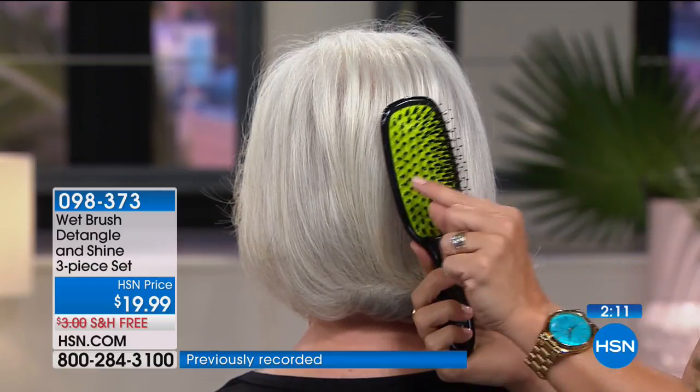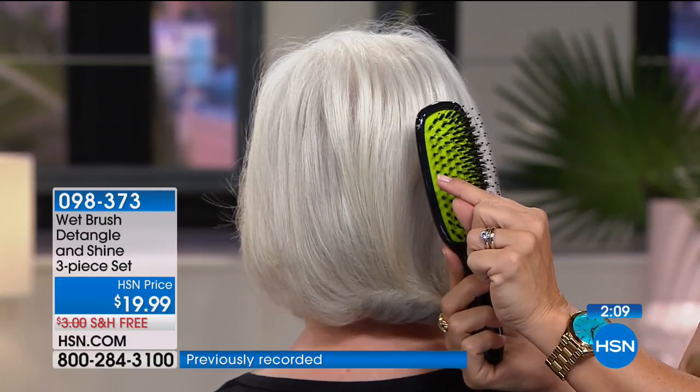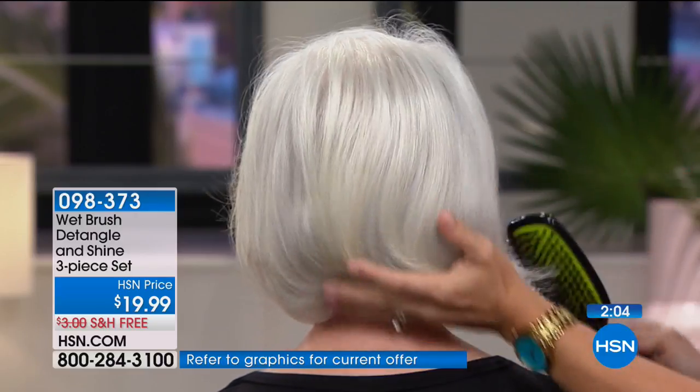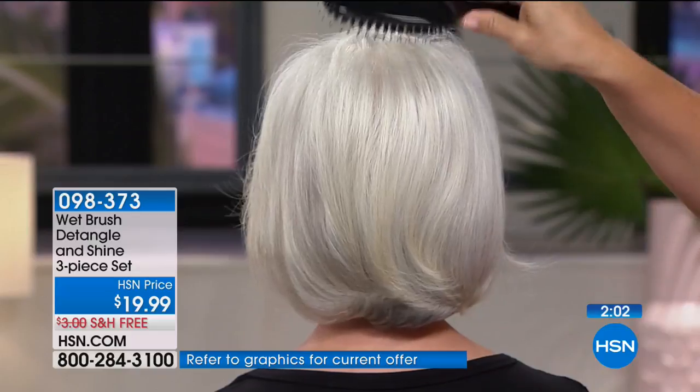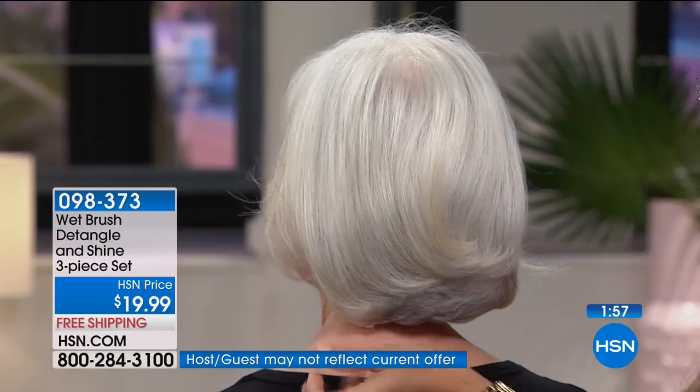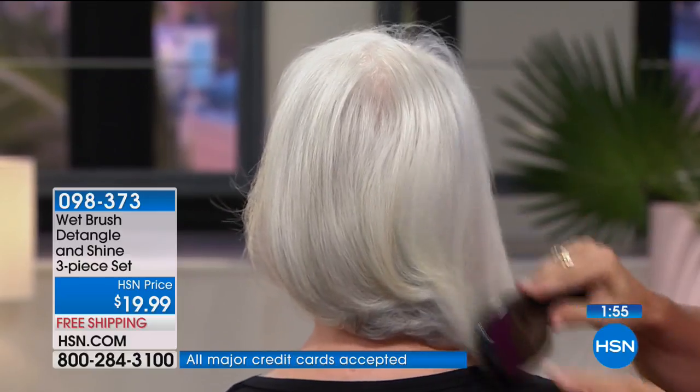I'm brushing. Look, no hair. One little teeny tiny one. That's it. You guys, I am telling you, hair health has never been better. This is why this is so world renowned across the globe. It was developed in salons. So the professionals were the first to get their hands on this.